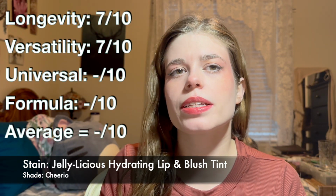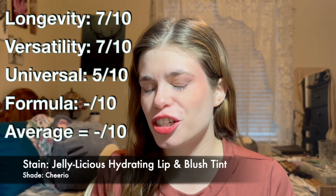And then for versatility, again, it's 7 out of 10. It wasn't too bad. It was a little difficult to use on the lips just because this is so big. You can't really get into the corners, but you can get a brush out and get into the corners of your lips. It's better for the cheeks because of how big it is, and I found that I could put it directly onto my cheeks without any problem. Sometimes you have to put it on a brush and you can't put it directly onto your cheeks, but this seemed to be fine.